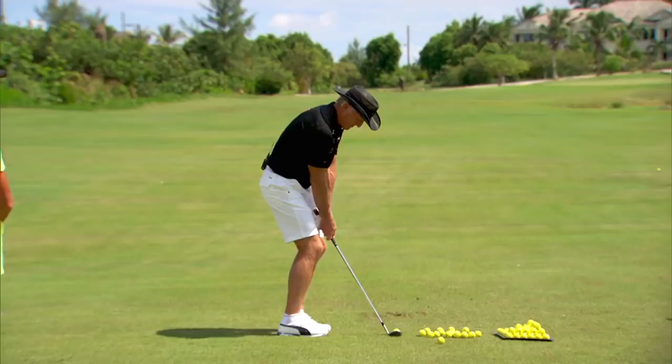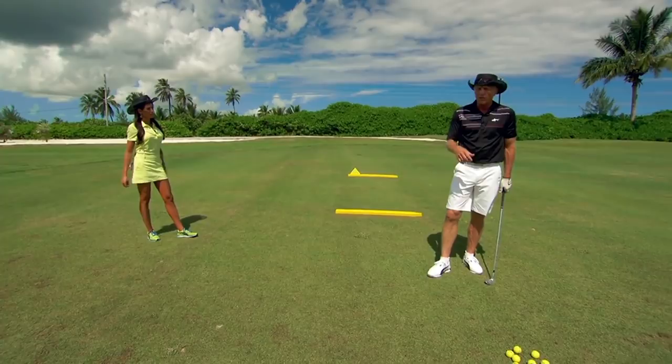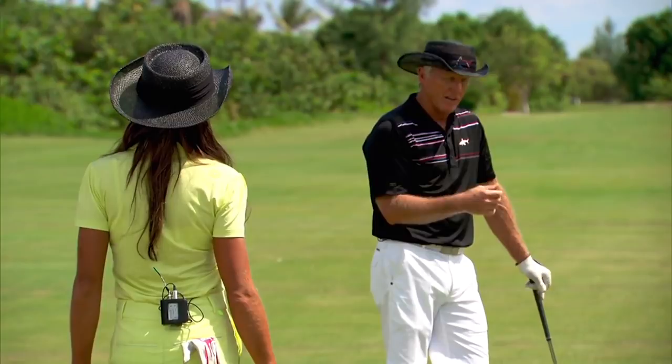What would you tell amateurs if they're not striking it the way they want to? They hit some errant ones on the range. Put it out of your mind before the round? Put it out of your mind, or a lot of times, alignment can throw somebody off very, very quickly with their takeaway, with the length of their swing.